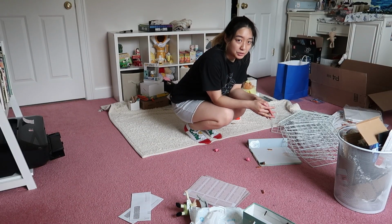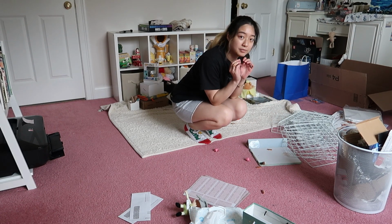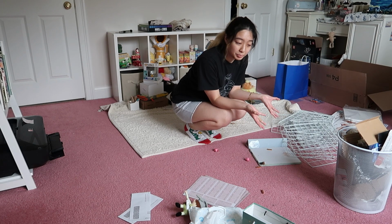Let's be productive together. I think the best way to tackle my space right now, honestly, is to just have an entire screen so that you can see everything. I'm just gonna grab whatever I see and put them in their respective places.